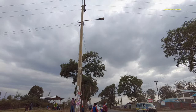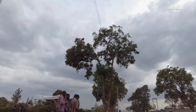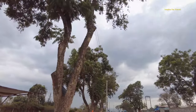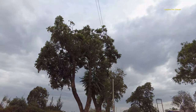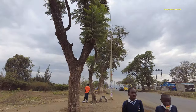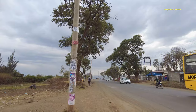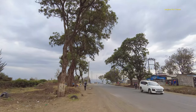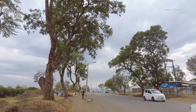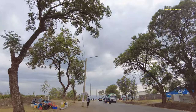So we'll be beginning the walk here, and be walking towards White House, and heading towards maybe near Section 58, and other areas here in Nakuru. Real nice vibe, and as we walk closer, you'll realize that at some point you get the opportunity where you can actually see Lake Nakuru. Really nice view.